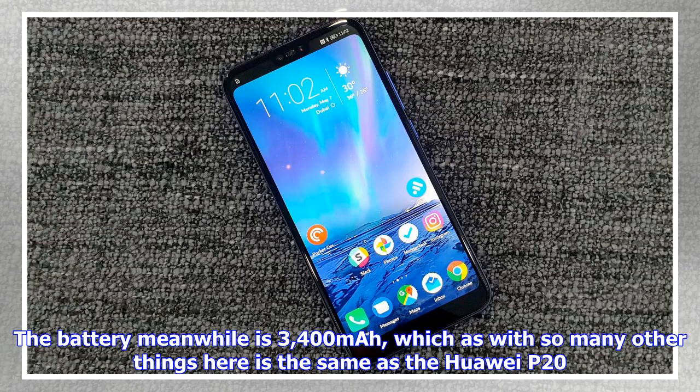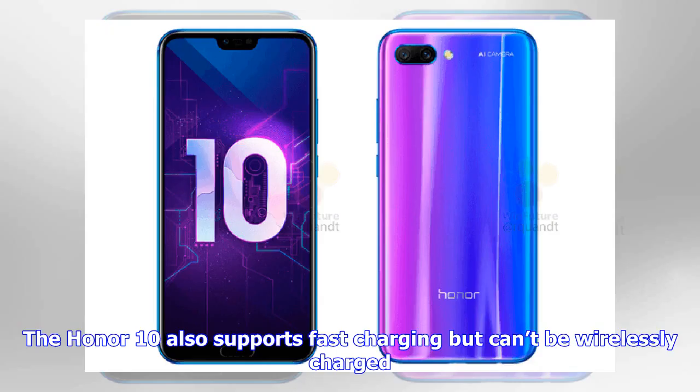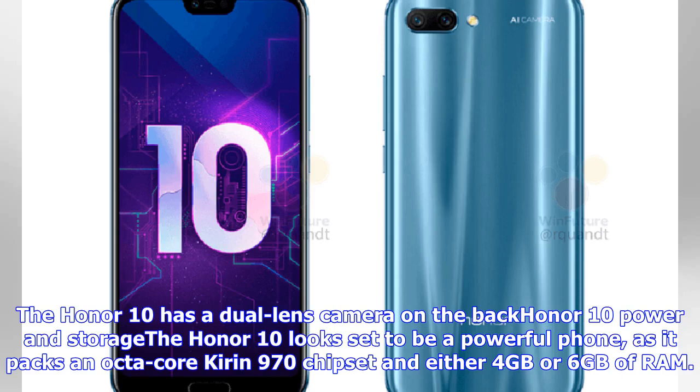The battery meanwhile is 3,400 mAh, which, as with so many other things here, is the same as the Huawei P20. We can't yet say for sure how long the Honor 10's battery will last, but on the P20 that capacity translated to all-day life. The Honor 10 also supports fast charging but can't be wirelessly charged. The Honor 10 has a dual-lens camera on the back.